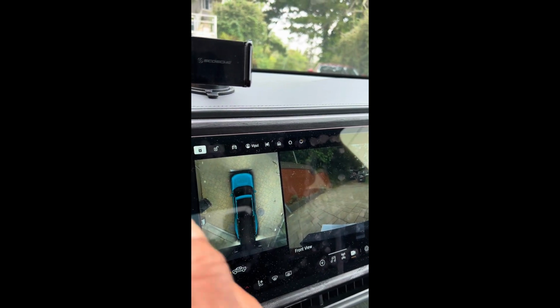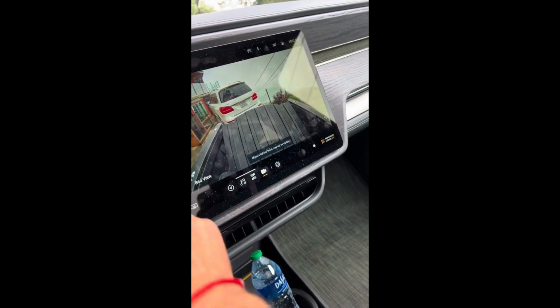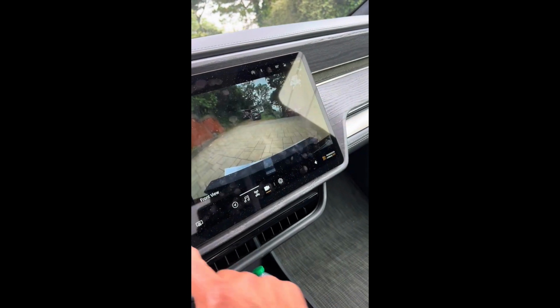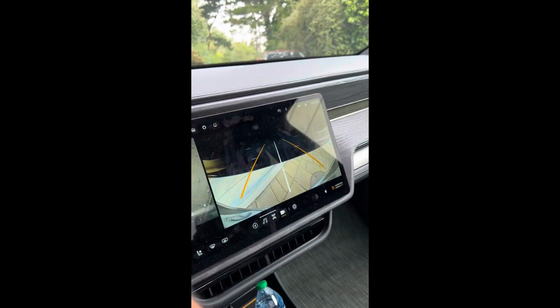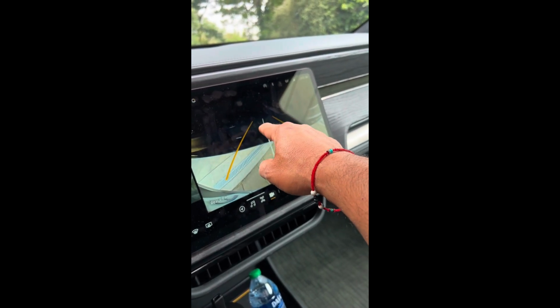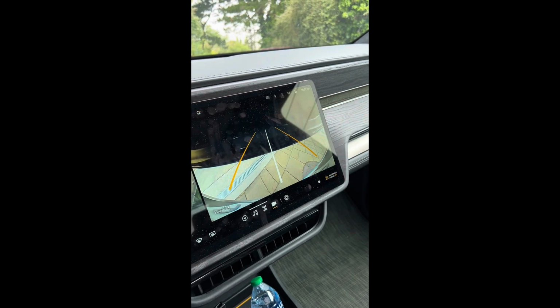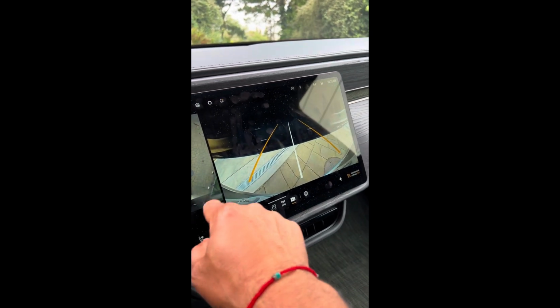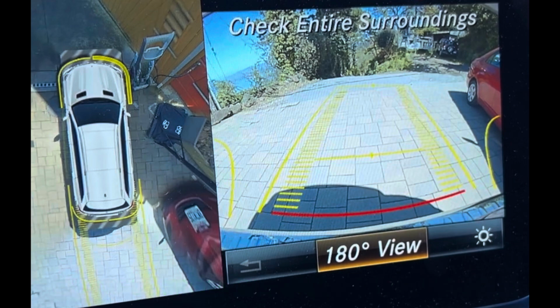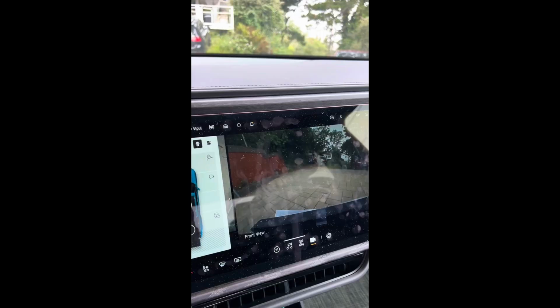If you go to the rear, you'll actually see it as well, but I have the camera on. As you can see there, there are no distance markers, and on the bird's eye there's no trajectory, which is something I wish they would add. I did put it in as a request a while back, but it still hasn't been addressed. It seems like it would be something easy to fix, but for some reason they don't have it.